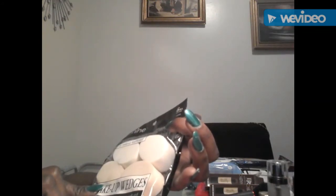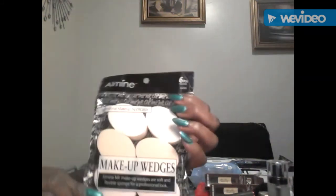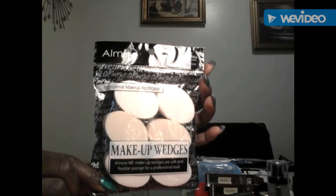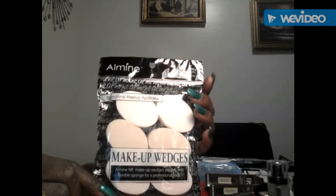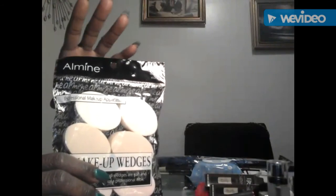Okay, we got some six individual sponges. Just sponges right here. I have not opened them up yet. Kind of like the wedge ones, but these are the round ones right here. I like to keep clean sponges. I probably won't open these up unless I'm doing a client's makeup.